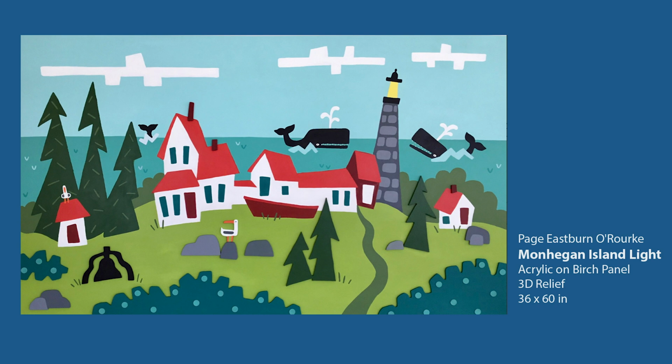The red roof and then a vibrant green lawn. I've cut out some bushes, and they've got these light blue dots on them. I've cut out the evergreen trees, which makes this really neat shadow, and rocks. I always like to have a feeling of community in my paintings, so I've got these seagulls hanging around and whales, and it just feels very joyful.